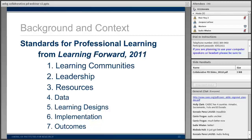So I'd like to point out that at the end, you'll get a link to these standards and I encourage you and your teams to spend a little time reviewing them together. It really just helps get people on the same page regarding professional learning.